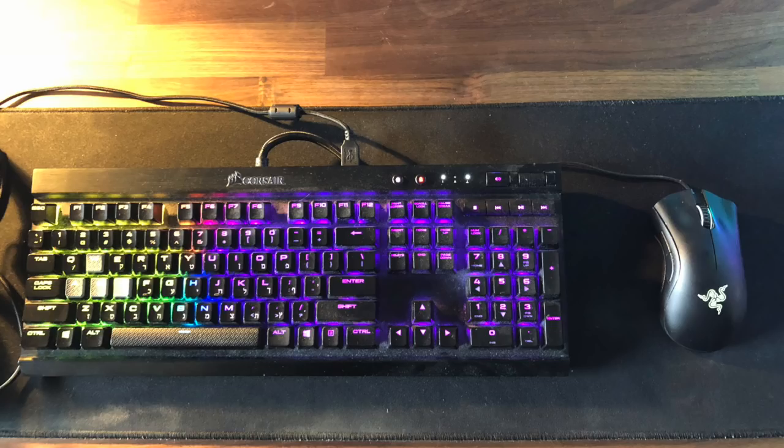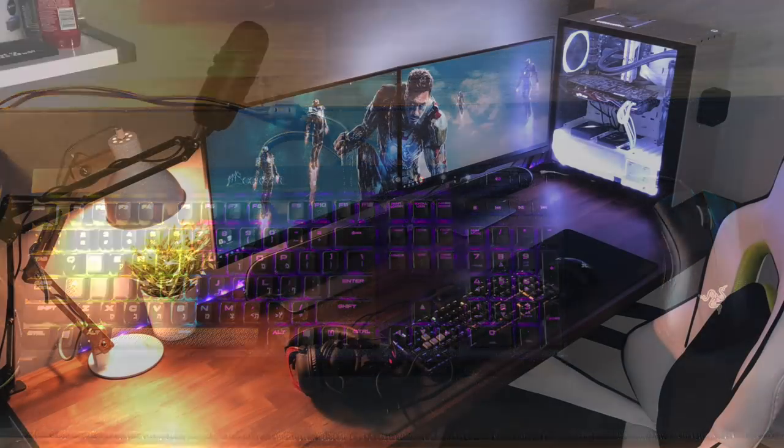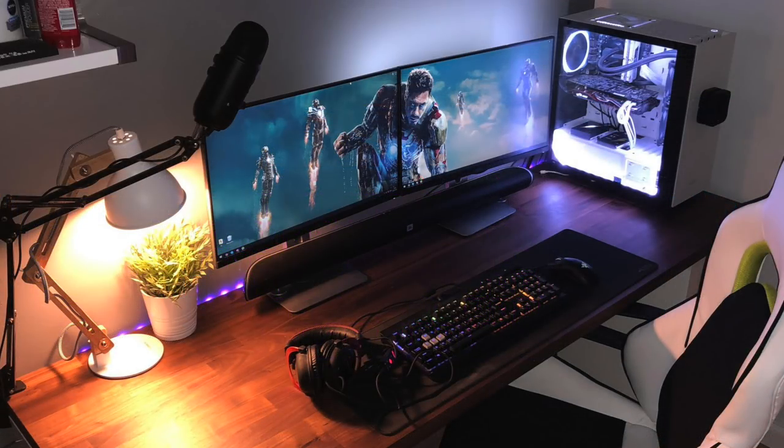He has the Corsair K70 RGB Rapid Fire keyboard going along with the Razer DeathAdder Chroma mouse. And then for audio, he could switch it up. He has either his HyperX Cloud 2 headset, or if he wants to, just blast it throughout the room. Underneath his monitors is a soundbar. It's the JBL SB350.